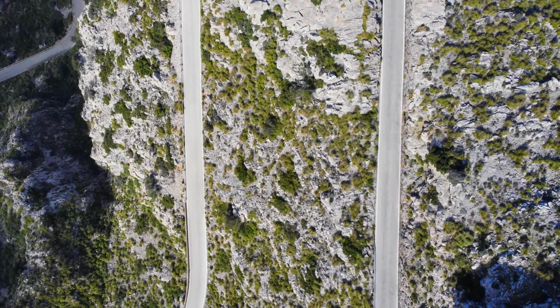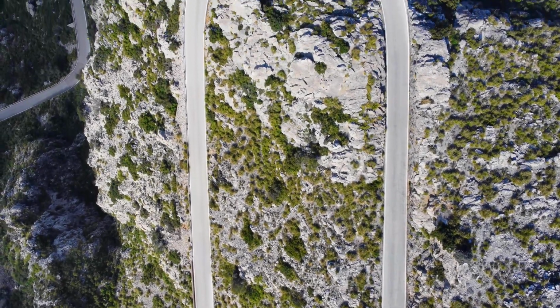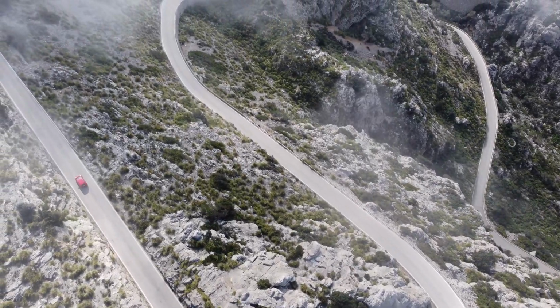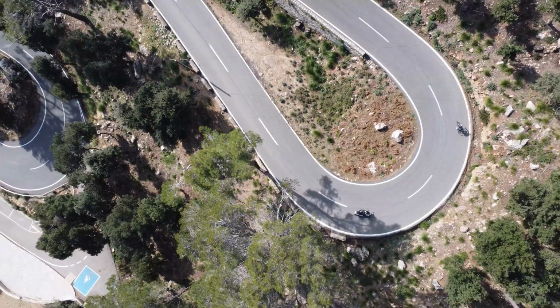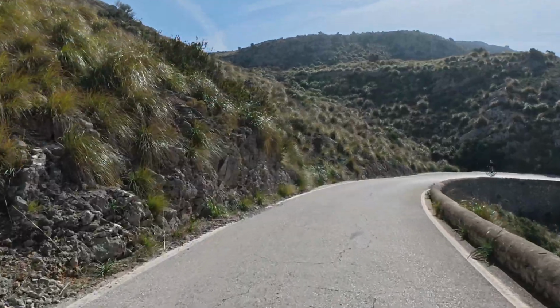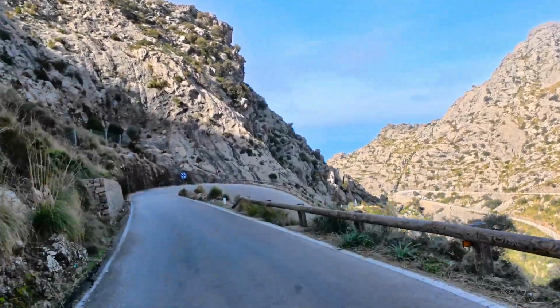As we begin this winding 13-kilometer stretch, it quickly becomes clear why this road is one of the most famous drives in Spain. Designed by Italian engineer Antonio Parietti, the road carves through the Tramuntana mountains with hairpin bends, steep drops, and epic panoramic views.